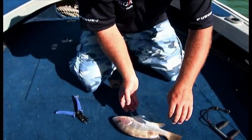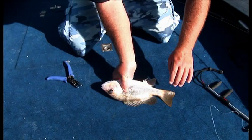And one by fish, steady. One by fish, going back to the water.